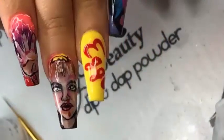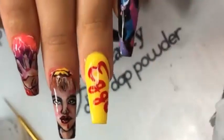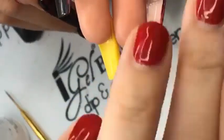These underneath right here are Cozy Cashmere. This is the Mellow Yellow, and then this is the At Midnight. But see if you flip it around, it's Cozy Cashmere underneath, okay? And I just drew on top of it.